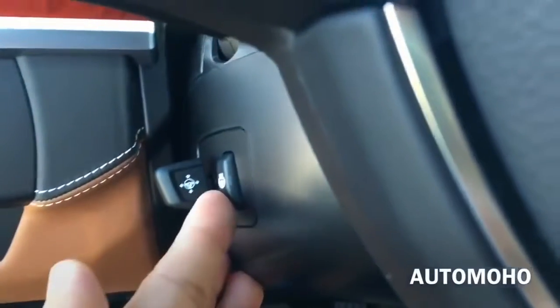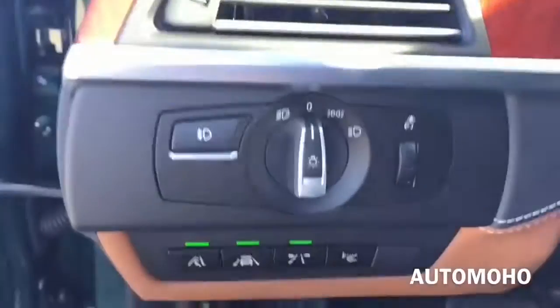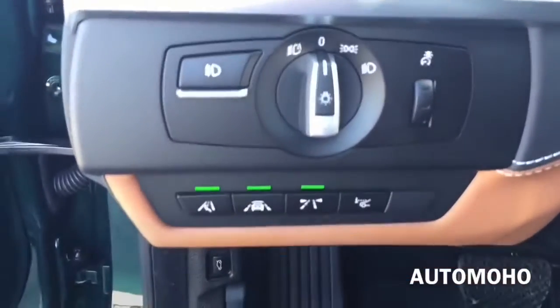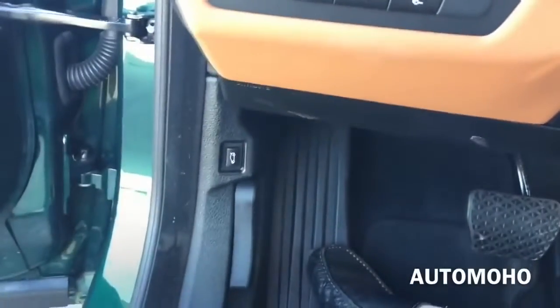Steering wheel does feature power tilt and telescopic steering column, as well as heated option. Over to the left, you have the driver's side air vent with beautiful aluminum trims, and there's the light control. And down there you have the different driver assist buttons. There's the trunk release, as well as the hood lever.